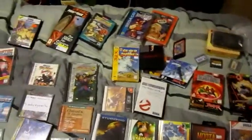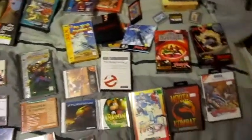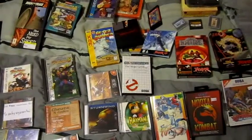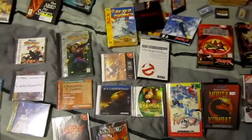Hey my fellow retro gamers, it's been a while but I decided to show you guys the huge collection of games I've managed to get in the last couple months. Okay, most of this I've gone in the original order of when I picked it up, but some stuff is a little out of order, but I do remember where I got everything for the most part, so anyway, I'm gonna get started.